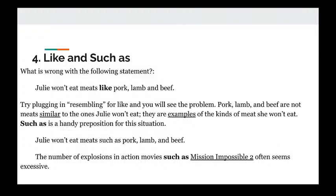Another example sentence would be: the number of explosions in action movies such as Mission Impossible 2 often seems excessive. We wouldn't say action movies like Mission Impossible 2, because when we say like Mission Impossible 2, we mean similar. While that meaning does make sense, grammatically you want to say such as, because Mission Impossible 2 is a direct example of movies where the number of explosions seems excessive.